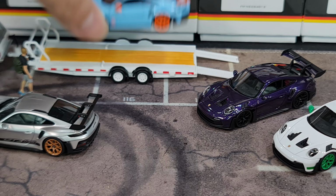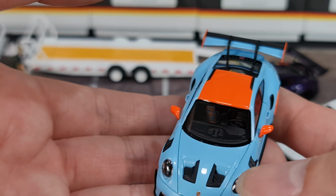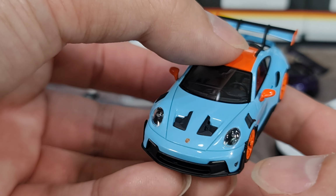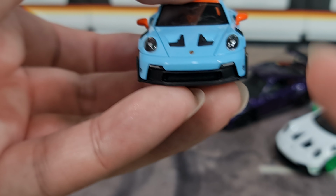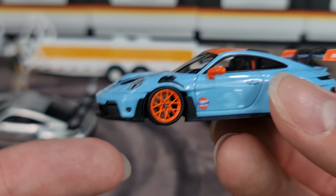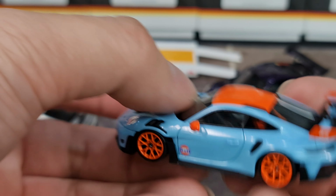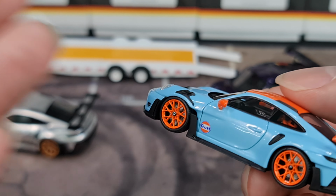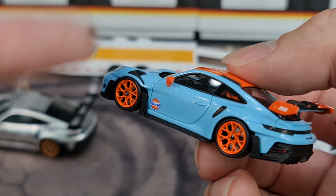Maybe I can show you the Gulf color now. Okay, so where was I? So that's the nostril. And then there is quite a lot of things going on in front and at the side. I can point out to you, this bit here is actually functional. There is air going in. It's supposed to cool off the brakes, and the wheels, and the parts here on the fender, and also the opening cutout here is actually a deliberate design. They want to smoothen the airflow on the side, so that is part of the reason for this design.